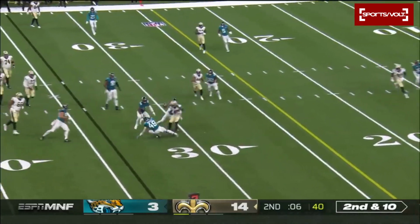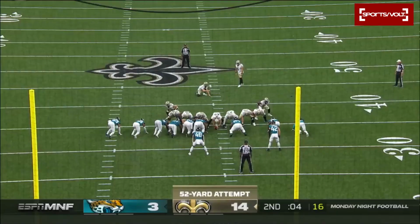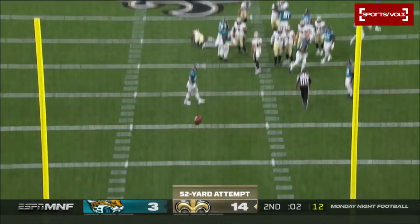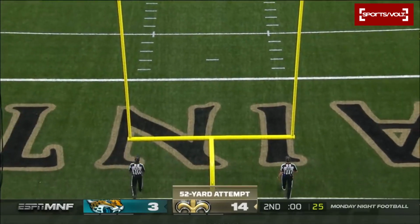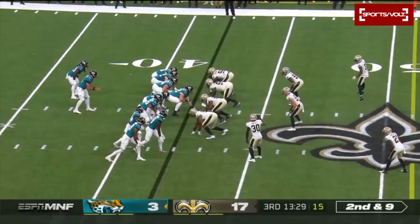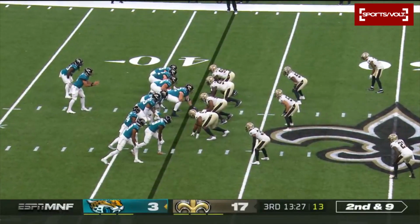Hill throwing on the run into a head. This is Aldrich Rosas from 52 yards away, trying to stick at least early in the season for the Saints, and he's got it.